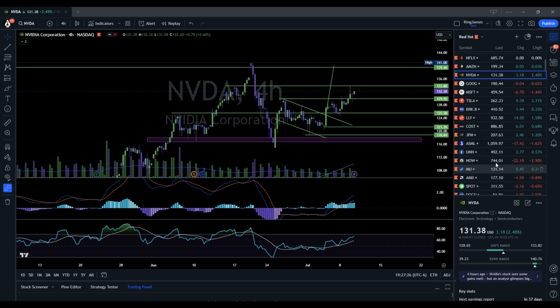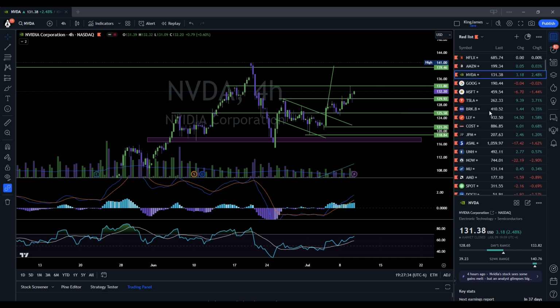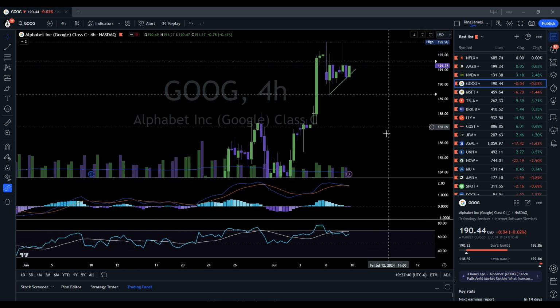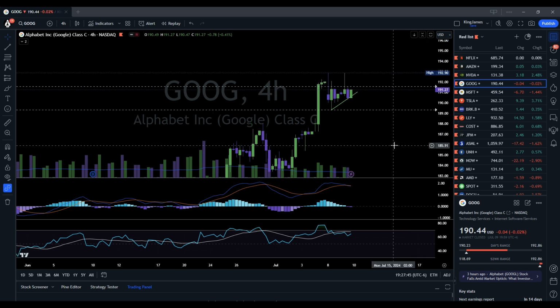Home Depot, I got out of my trade today. That one's just a slow mover, so small loss in that one. I did enter in a new trade, though, in Google. Google just barely turned over on its MACD. I decided to short just a couple contracts on this one.